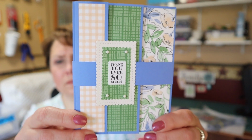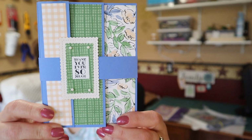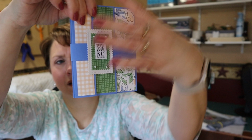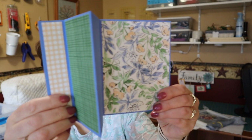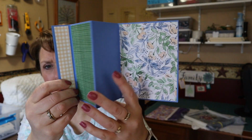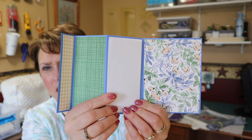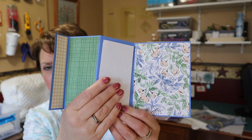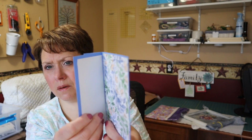Oh, wait a second. So I believe I made this one. I think I made a couple of these, but I have this one to show you. Get my face out of there. So they call this a belly band, I guess. This slides off, and then the card opens up like this. And I have a piece of paper here, but I haven't done it. Basically what I would do is stamp my sentiment and write my note there and tape that in there so that when you opened it up, the note would be there.